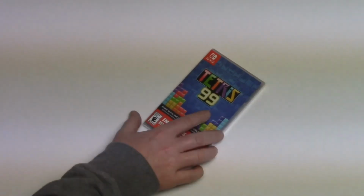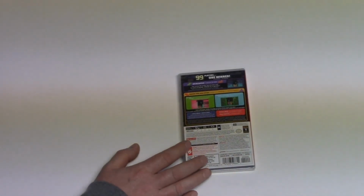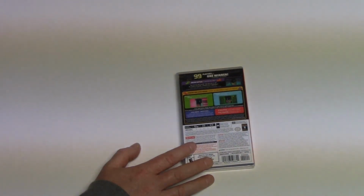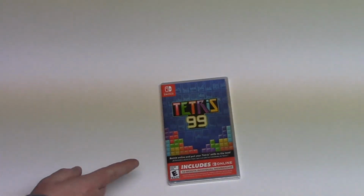This game is so addictive. I've spent so many hours playing this, so many late nights. I actually had to stop playing it because it was taking up too much of my time, because the gameplay is that addictive, and it really makes you get into Tetris.